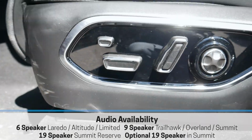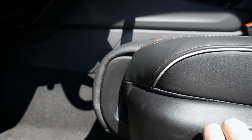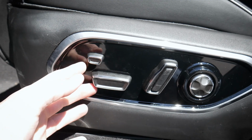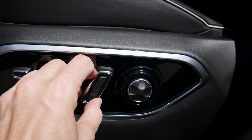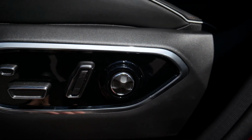But look at these controls for the driver's seat. So many different options. We can adjust what's going on with our leg rest there very simply. Like, look at that. So we can adjust the cushion. We can bring the seat forwards, backwards, up and down using this one. We can adjust our backrest there. And then we've also got 4-way lumbar support on top of that.